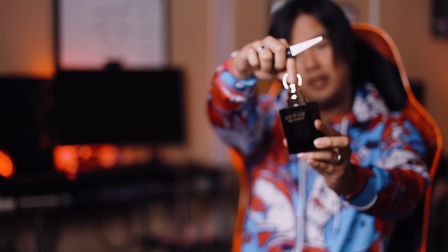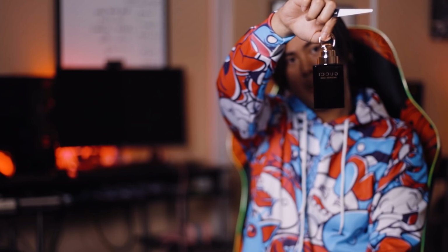I did buy it for that price, by the way, because people kept telling me it's so good and I'm just missing out. I don't like missing out. So yeah, I spent the money. The cap is like a little lantern or something like that. Looks kind of cool. So how do you open this? Moment of truth.